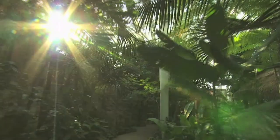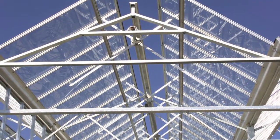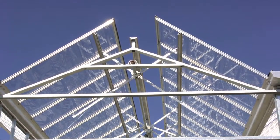When we started on the production greenhouses, we decided, well, let's make them as efficient as we can. So we selected an open-style roof. There's no greenhouse effect. The roof is completely open, so there's no glass trapping heat inside. It's absolutely brilliant. I don't know why nobody ever thought of this before.